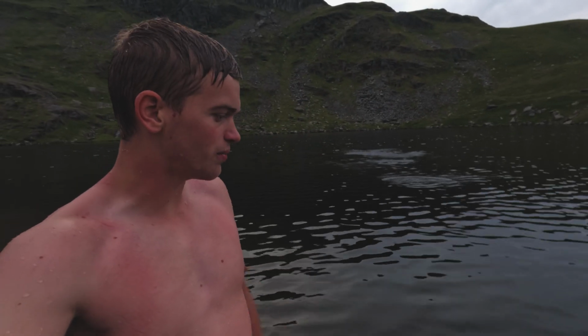Refreshing. Honestly, I was a bit in two minds about going for a swim there, but I've got in and that was just amazing. Really, really nice. What a spot, what a spot. Nice for swimming, like it's just rocks on the floor and a bit of a steep hill and then you can just swim. Overall, just a really, really good swimming spot.